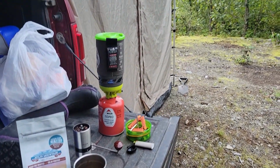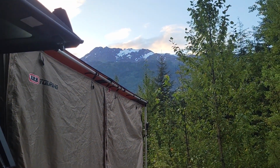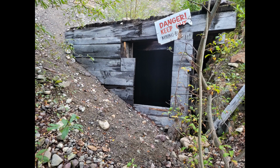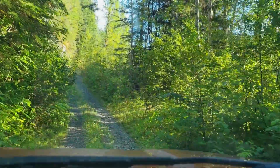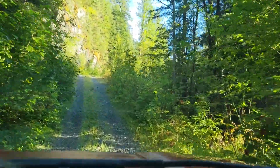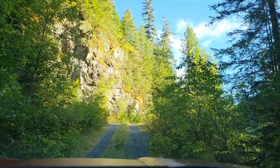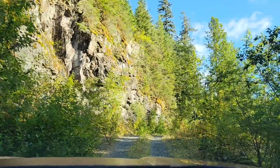Morning coffee time with our road trip, Atlin Coffee Roasters coffee. And that mountain's just beautiful this morning. And Callan helping with camp. And this is the mine that we parked near. And the beginning of our drive out. Steep slope and sun just coming over the mountains. Beautiful.